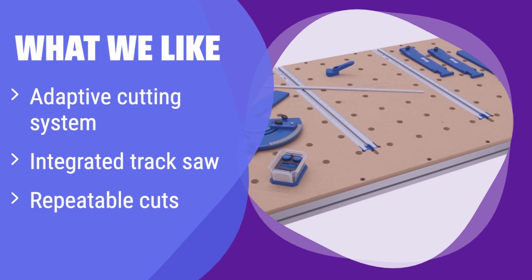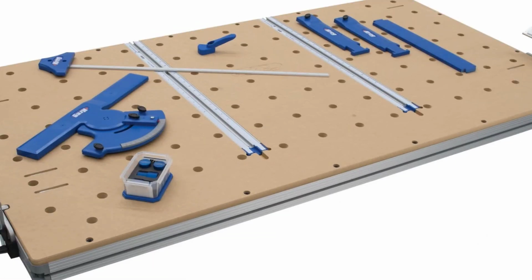What we like. This adaptive cutting system features a portable tabletop designed for making precise rip, angled, and crosscuts. With an integrated track saw guide and measuring scales, it ensures repeatable accuracy for your cuts. If you are focused on achieving perfect alignment and making consistent, precise cuts with a track saw, this system will elevate your woodworking precision.